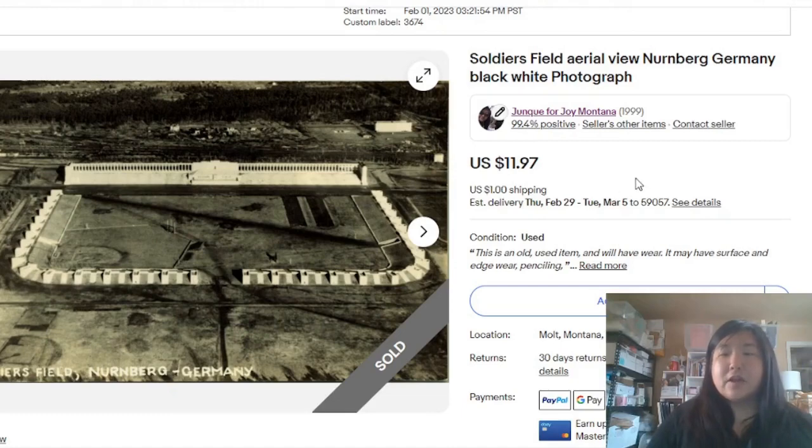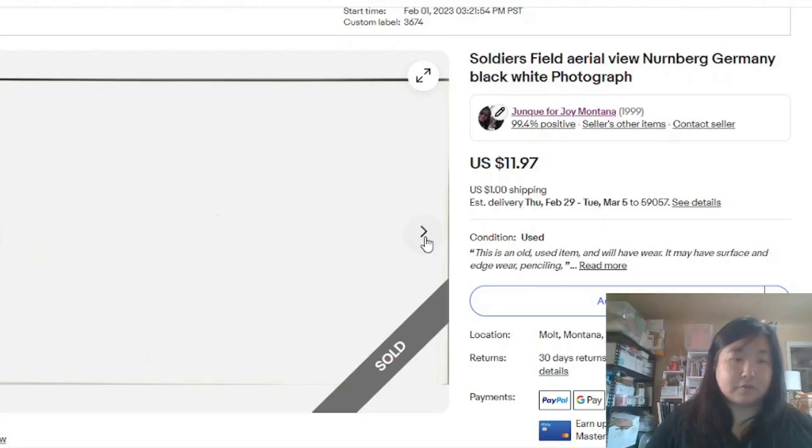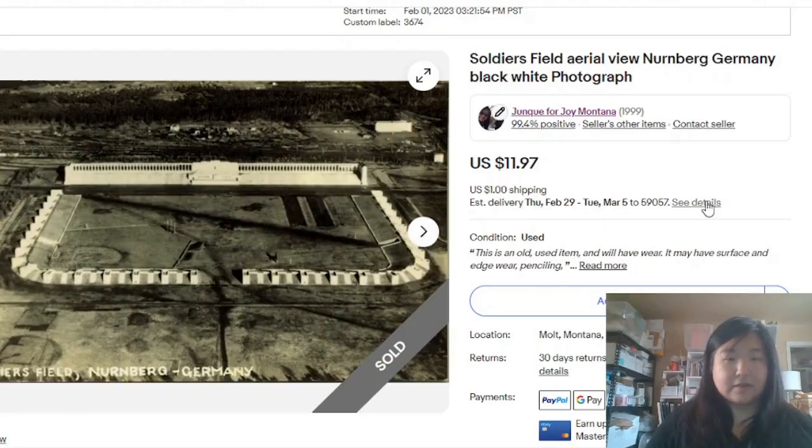Here's another, this one is a photograph. So this is Soldiers Field, okay, in Nuremberg, Germany. And so this is kind of international. It is set internationally, but it's related to the U.S. too. I believe it was produced in the U.S. There's nothing on the back. So that went for $11.97.